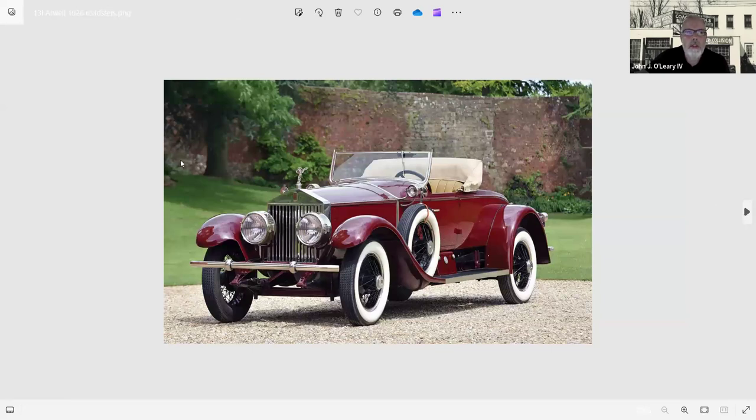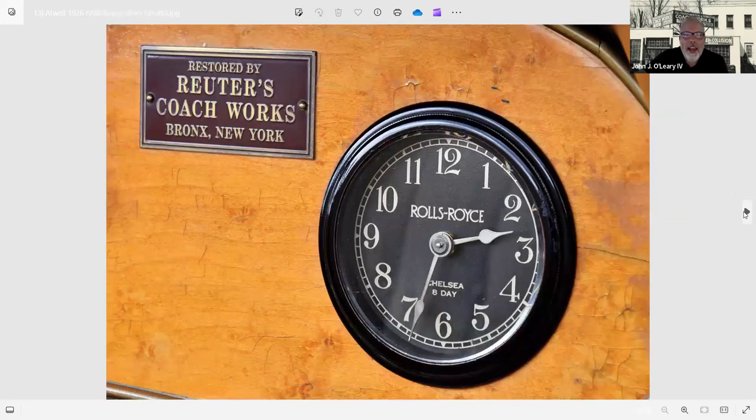Another great one is the 1926 Rolls-Royce Roadster that was owned by R.L. Atwell in Texas. He ran the Classic Car Showcase. And the story goes, he tried other restorers in Texas and other places and didn't like them. So he would ship all his cars to New York, to the Bronx, to have them worked on. As the car went to auction a few years ago, it still has that restored by Reuters tag on it, which has never been taken off. Atwell really loved the work that was done on it.